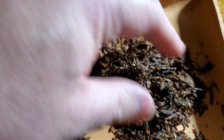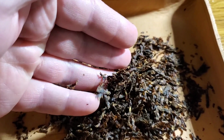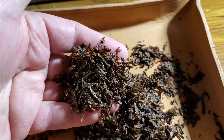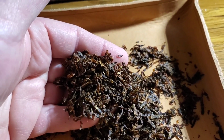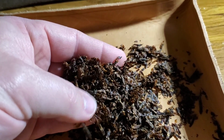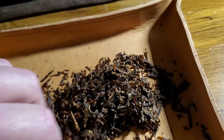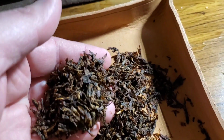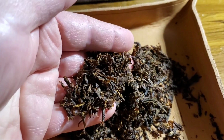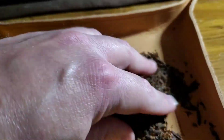But yeah, I got a sample of Hearth and Home Bright Night from Chelsea Dooza Pipes, and it's a straight Virginia, but it's pressed into a cake and held for 30 days. That's the slow aged. You can kind of see the combination. It's supposed to be mainly bright Virginias, but they've definitely taken on some darkness there in that slow aging pressing process that they've undergone.